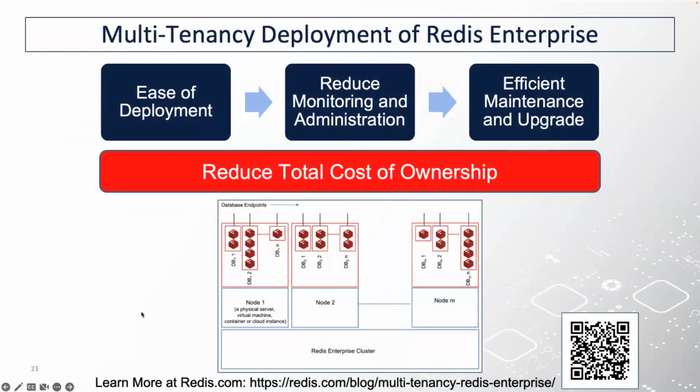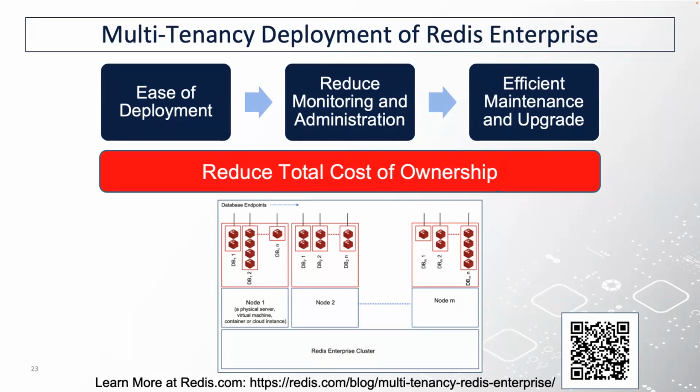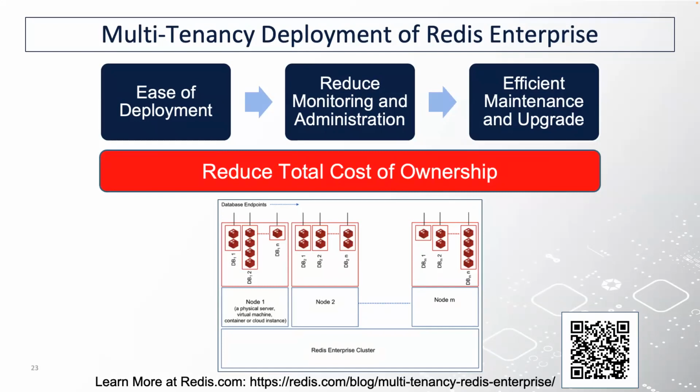Another way by which companies can lower their cost is by using the multi-tenant deployment feature in Redis Enterprise. Redis Enterprise offers multi-tenancy in which a single deployment of Redis Enterprise software, often deployed as a cluster of nodes, can serve many tenants. Each tenant has its own Redis database endpoint, isolated from the other Redis databases. When you deploy Redis Enterprise in your data center or the cloud, you benefit from the scope economies of the multi-tenant architecture.